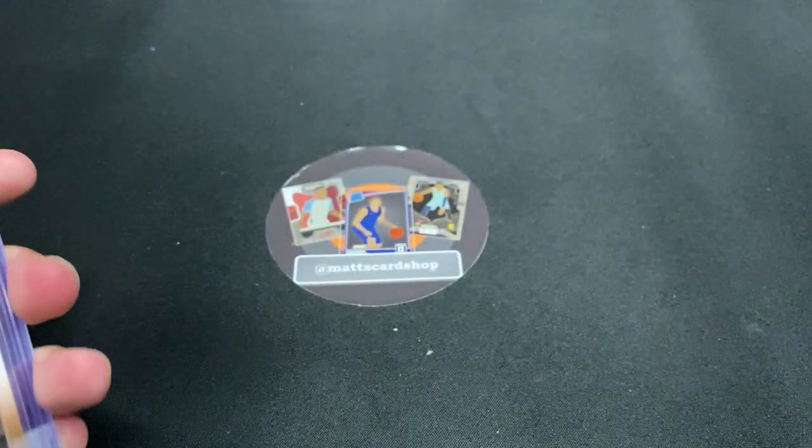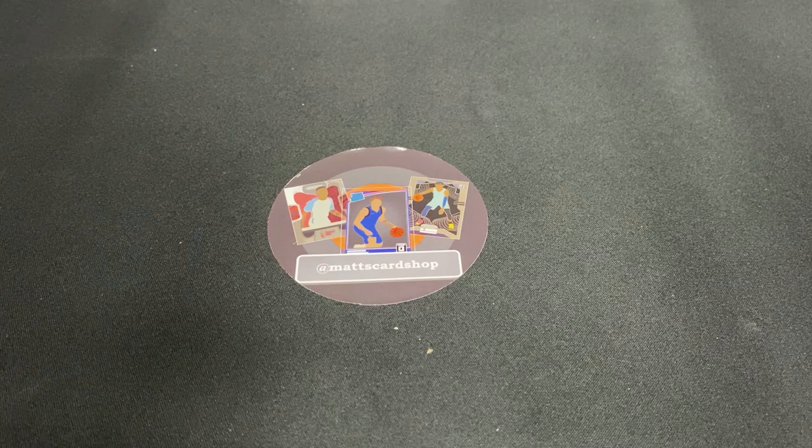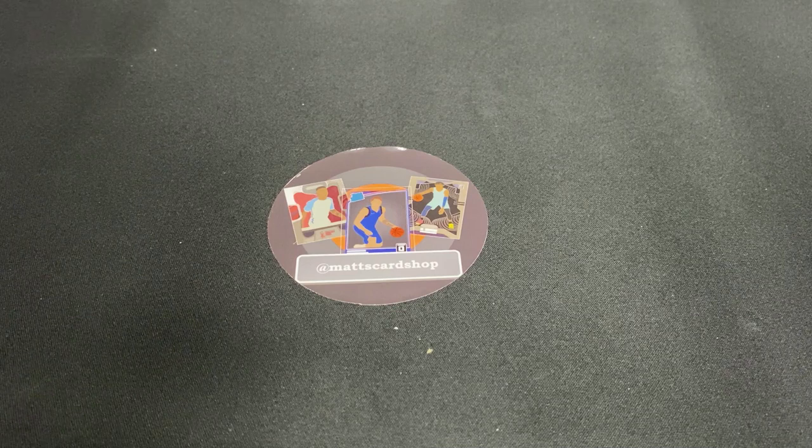The T-Macs were around $5 each. I've got the numbers here. The Paul Pierces were $5 each. The Dirks were $15 each, and the Vince Carters, they were $7 each. So I got them, like I said, at a lower price.